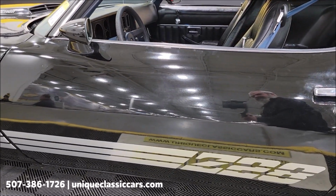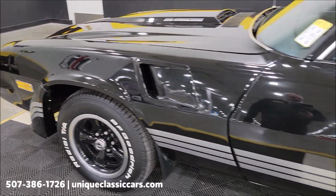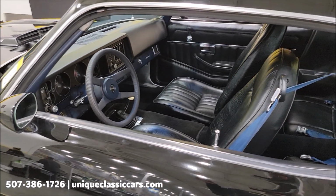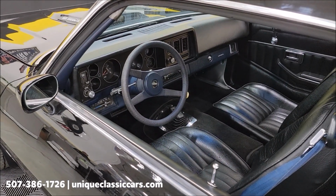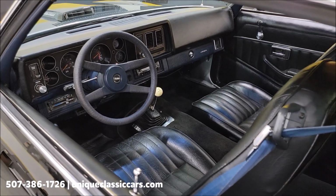Reflection all the way to the front door. Of course, the silver vinyl with the black, with the Z28 graphics. When we get underneath the hood too, we'll check it out. I'm going to show you, we do have headers on there. There's an Edelbrock intake, HEI ignition, Flowmaster exhaust. Take a look at the underside pictures. But again, we're going to check that out here in just a bit.